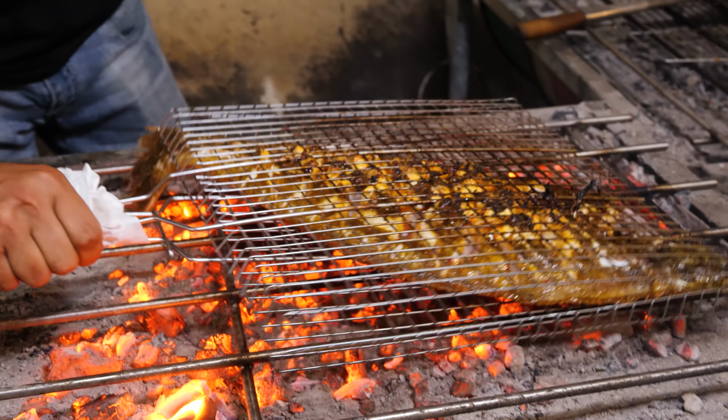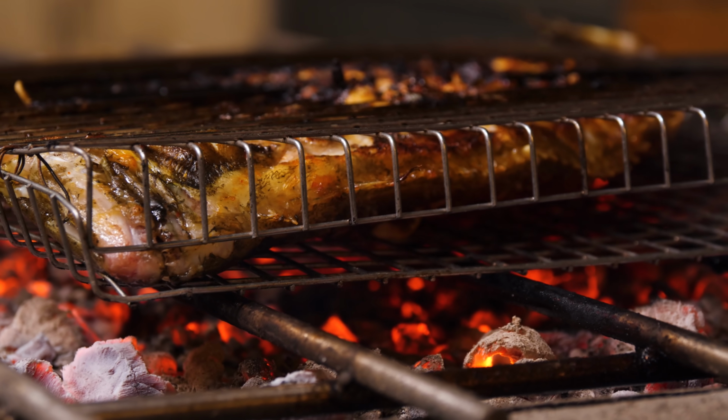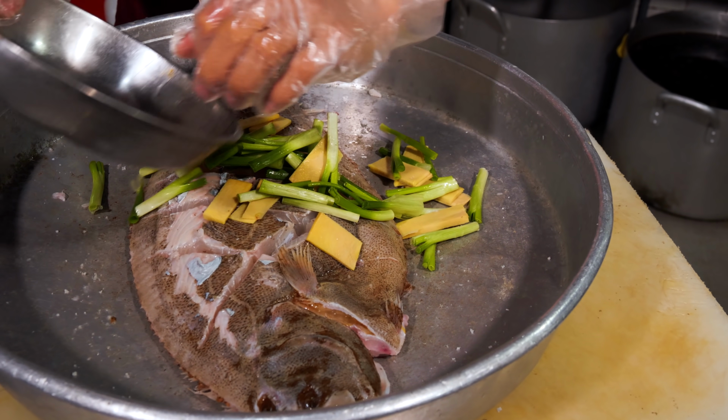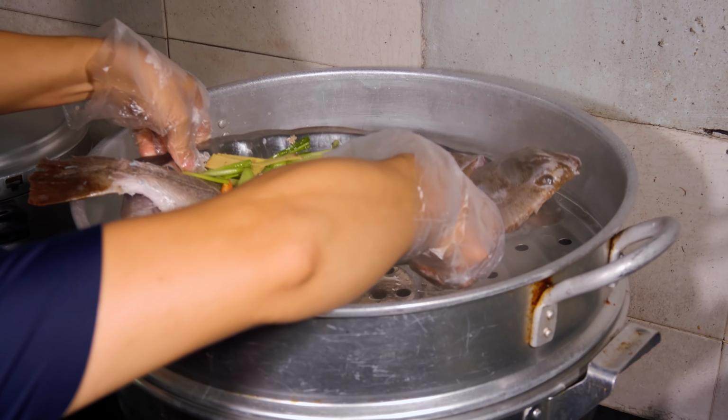So deep inside these crevasses, the juices are flowing. There's gonna be crunchy bits, there's gonna be meaty bits, and it's all gonna be super delicious. Now, steamed flatfish. Marinate with salt, MSG, seasoning powder, sliced ginger, leeks, and chilies. That hits the fish sauna for about 20 minutes.